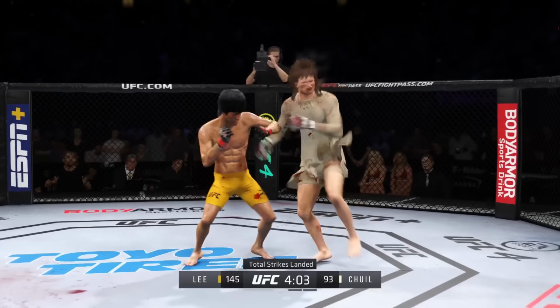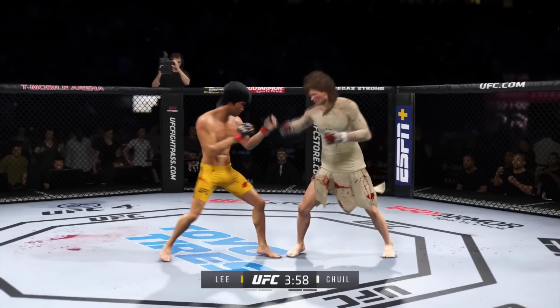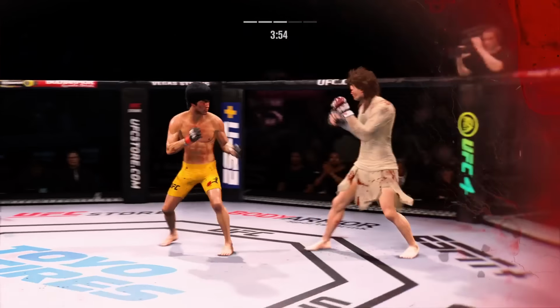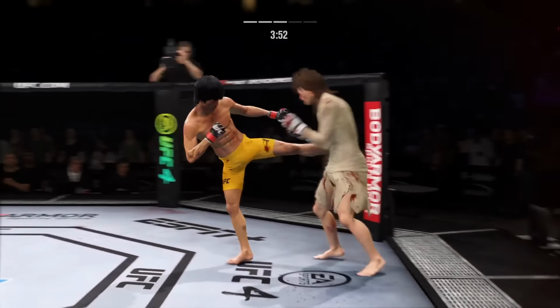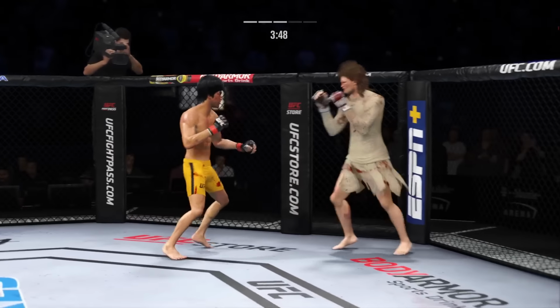Unable to land with that punch. Kick to the body by Lee. He blocks the punch. His opponent in a world of trouble. Such a sneaky head kick. He did not recognize it was coming high, and now he's got him hurt bad.